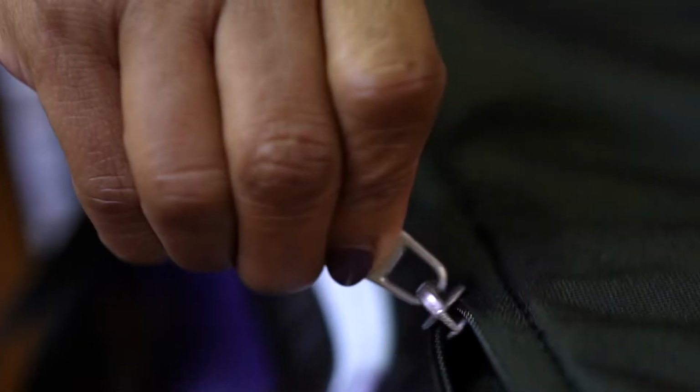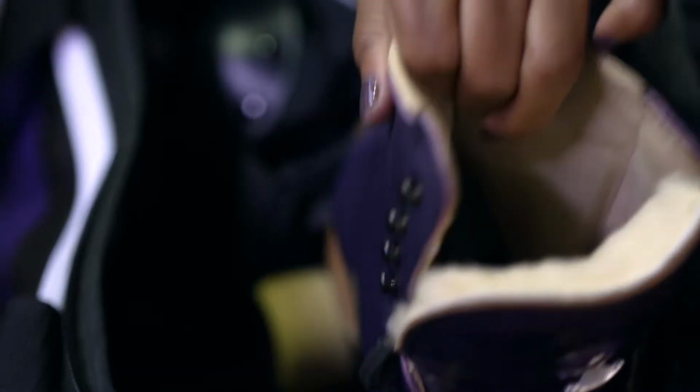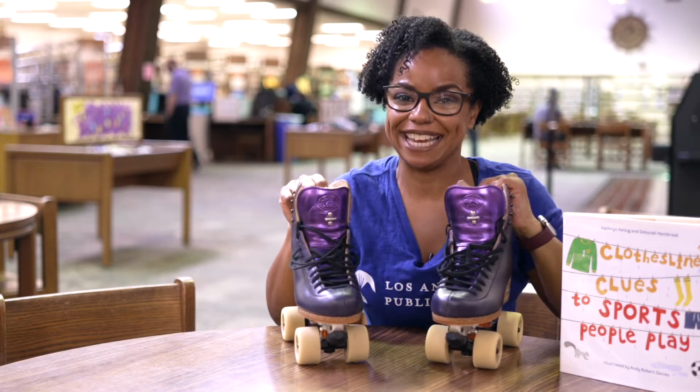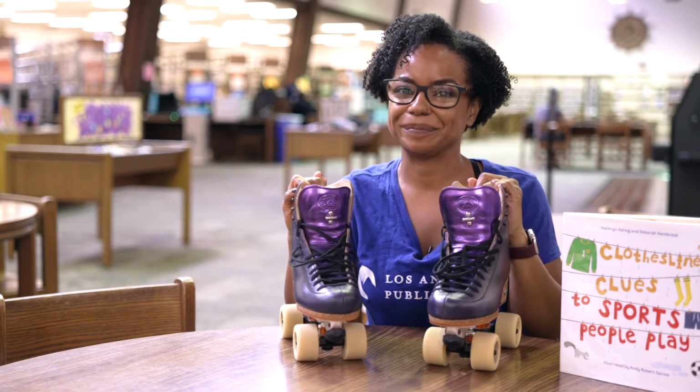Okay, what has 4 wheels, laces, and its first reported use was on a London stage in 1743? Can you guess? I'll give you a minute. I think you got it. Roller skates. And since we're talking about sports, let's head up to the park.